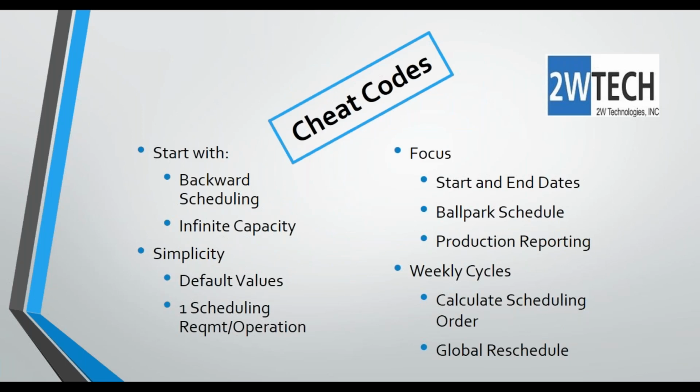Okay, so this slide right here kind of says it all. These are the cheat codes. In other words, the quick start guide for getting started with scheduling in the Epicor ERP. And again, these are based on my experiences in implementing or assisting dozens of companies in trying to more fully utilize Epicor ERP scheduling.